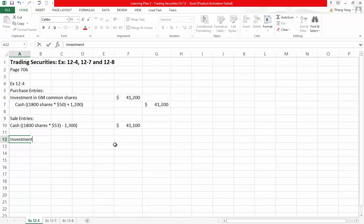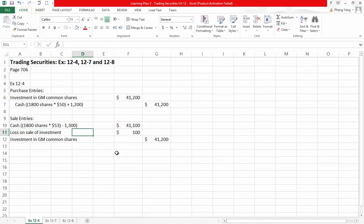We know that we have to take the investment off the books. The investment will be the same amount as what we paid for, because it's recorded at cost in our financial statements. So debits don't exactly equal credits, so we know that we are either going to record a gain or a loss in here. Since our debits are lower than our credits, we know that we have a loss on sale of investments. And that's basically just going to be our difference of $100. Okay, so we had a loss on the investment of $100 based on this sale right here.